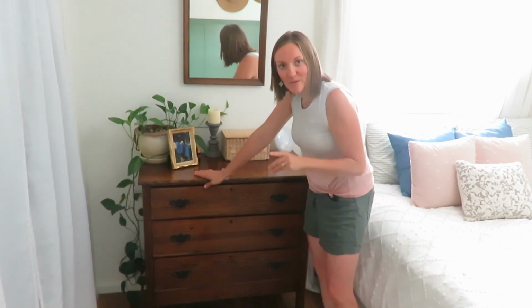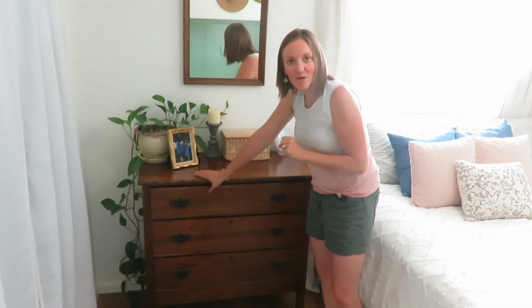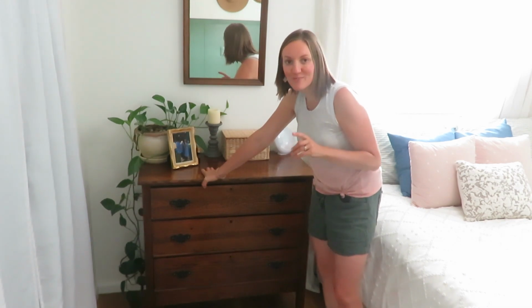The best part about this dresser is it had a mirror that came with it, and we ended up using that mirror in our bathroom renovation as the vanity mirror because I added some old with new look in there. So let's head to the bathroom and I'll show you the mirror.